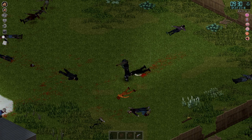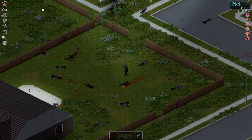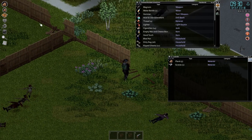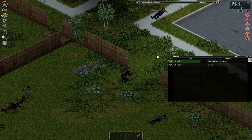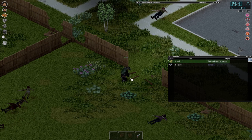Honestly, I had plans on getting a lot more done this time, but, you know how it works. Maybe we should have looted further away from our base? I don't know. Maybe. Because it's just been nothing but a freaking disaster zone around here.